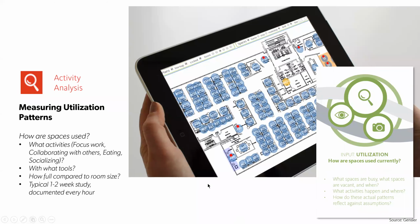All right, activity analysis. This one, I don't actually get to do that often, but I'm incredibly fascinated by the results every time we do one of these studies. So this one is about measuring utilization. So is the space occupied? What are people doing within the space? So it tends to be a workplace study. So it tends to be working on a computer, talking on the phone, on a video call, eating, socializing, I think there's one for pausing if they don't fit into any of those categories, or the space is unoccupied.